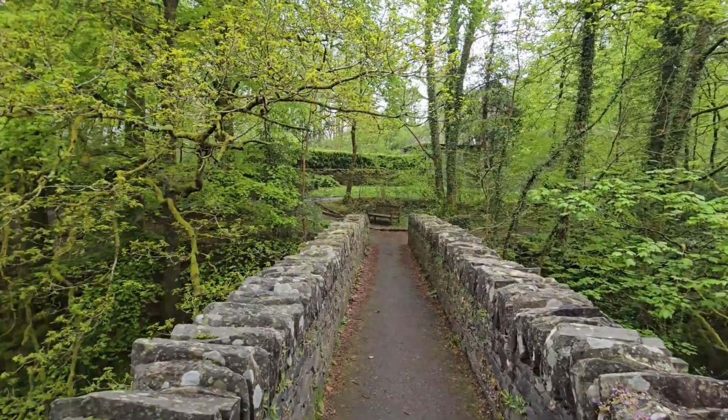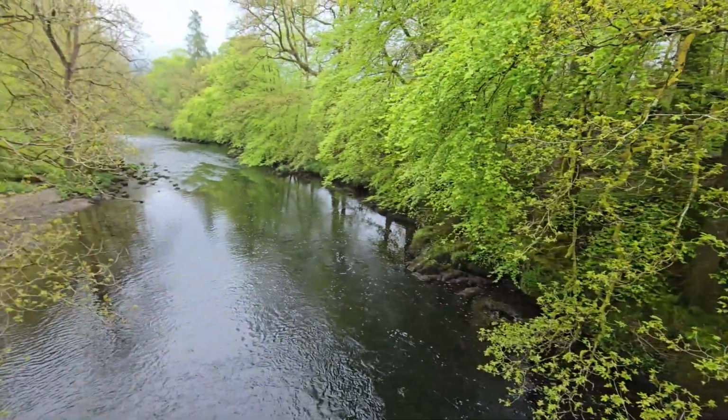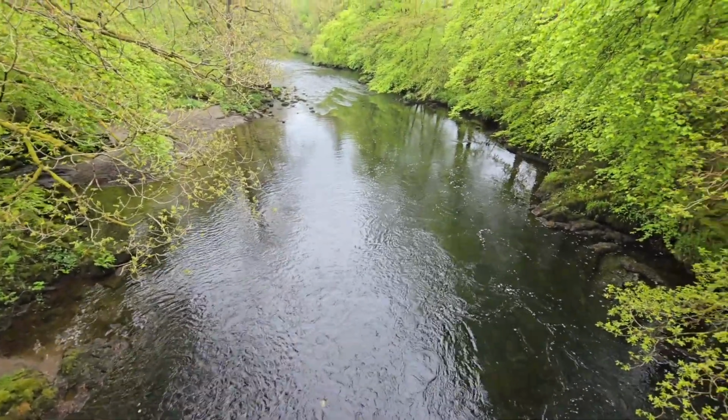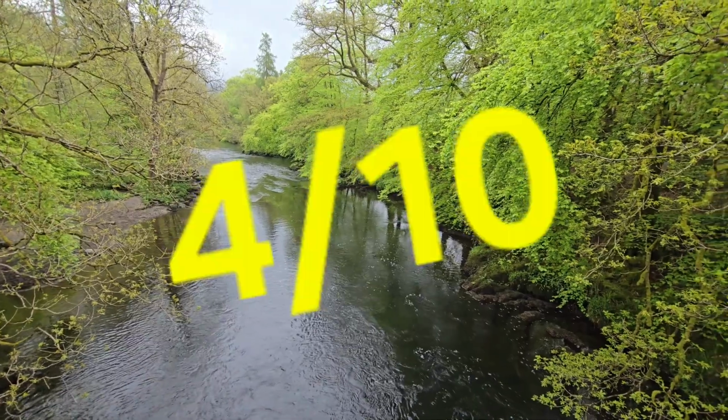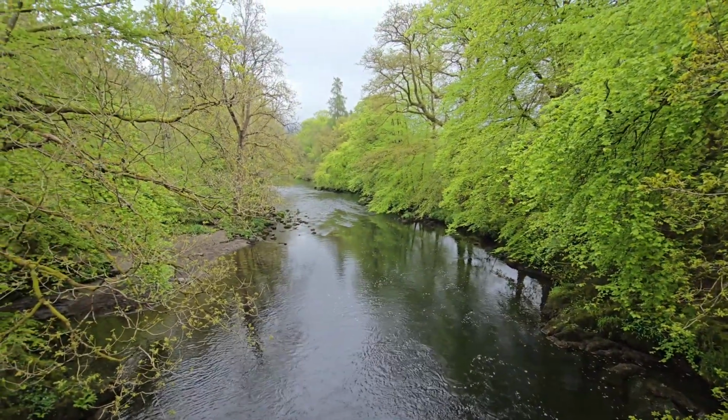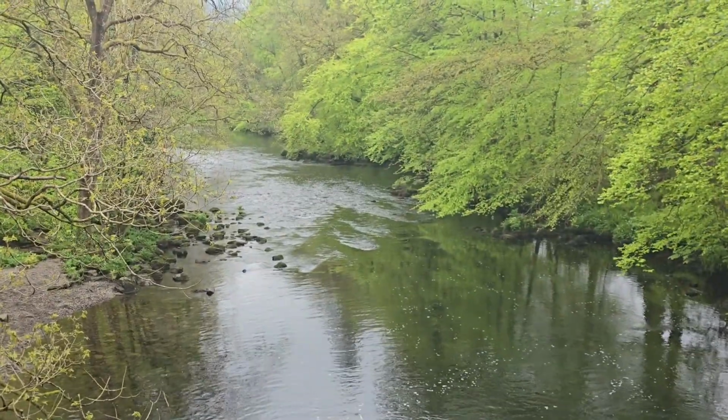There's a nice bench you can sit on there. Over to the other side. Really lovely. I'd rate this a 4 out of 10 just because it's not the best bridge we've seen. Don't you worry, we have more to come.